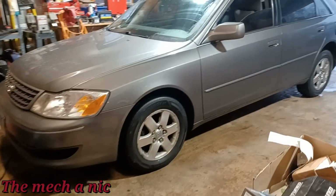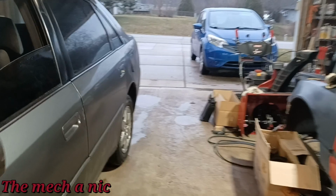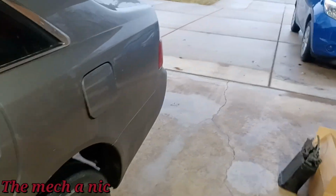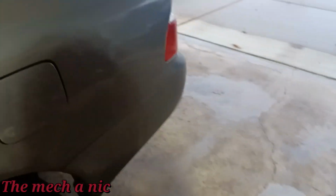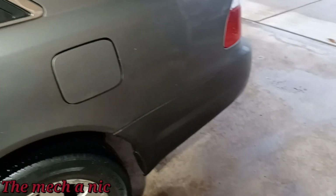I've got a 2004 Toyota Avalon, got dropped off a few days ago because the owner's having a hard time putting fuel in this thing. The pump keeps stopping, and it takes like 15 minutes to put fuel in this thing, and it's super annoying, especially in winter. Nobody wants to be standing out there all day in the middle of winter.